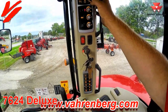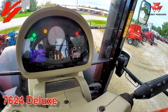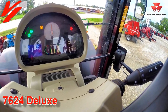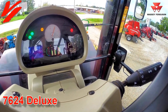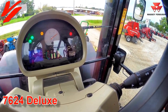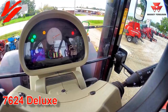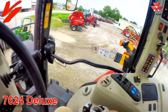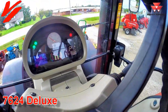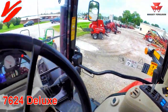We've got 1000 PTO on, so we turn the button on here. Now when we engage it, you see our PTO, we're at 520, we'll move the throttle on up. And we're at right at 1000. There's your 1000 PTO speed. Want to come off of it, tap it once over here. Takes it to off position, and then when it's down to zero, you can go ahead and put it into a brake position. Let's just drive this thing.